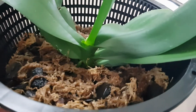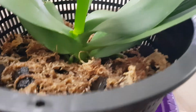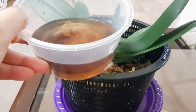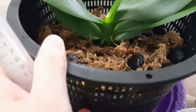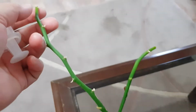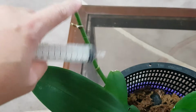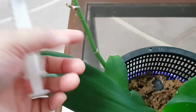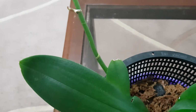So there it is, guys, as you can see, she is pretty wet with the food nutrients that I gave them. That's it. And as always, I said, wait on this one for a while. When the flowering is finished, you will notice if this one turns yellow, meaning they won't give you flowers again.